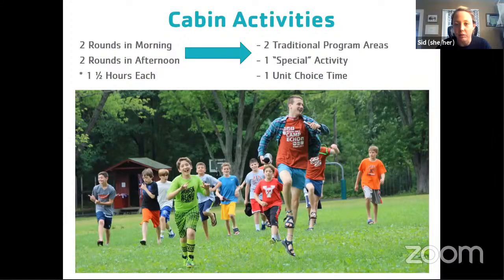One of those rounds will be a special activity. So that's where our counselors really get to be creative and use their own personal skill set to do something fun with their cabin. So that may be something like a muddy walk through the creek, or maybe we've done a tri-ball situation where it's like kickball and tennis and wiffle ball all combined into one thing, but it's something that's special, creative, and campers and their counselors get a lot of input and a lot of opportunity to create something special for that time.